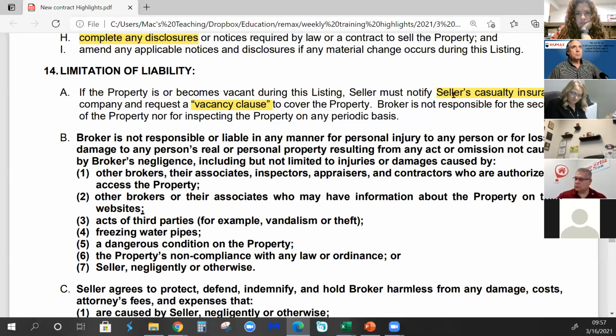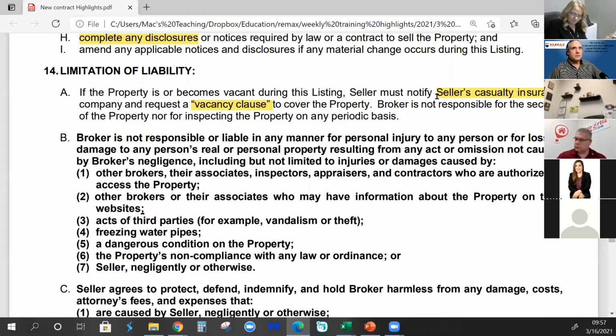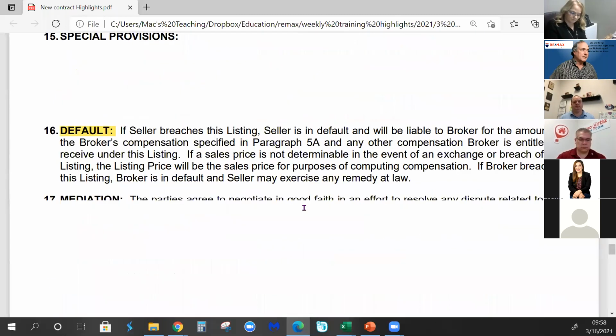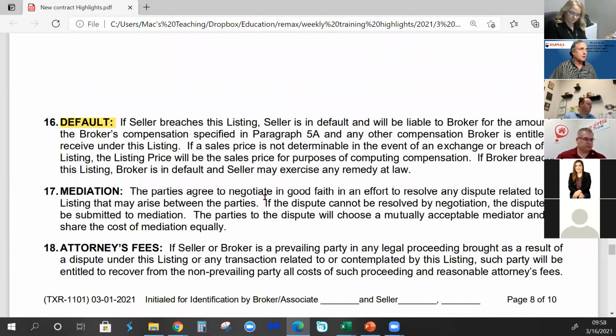On this one right here, if the property is vacant, I just had this conversation the other day with an agent. If a property is vacant, the seller may want to call their insurance company and make sure that they know about it, because there could be an issue there with the insurance company if the property is vacant. Minor thing, not something major, at least as far as I know.